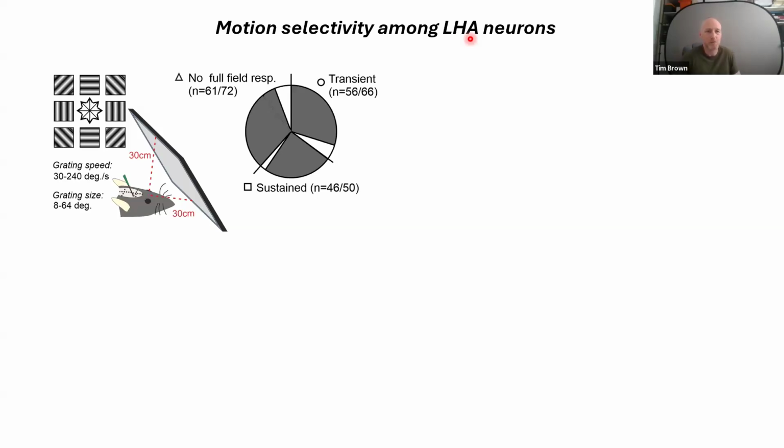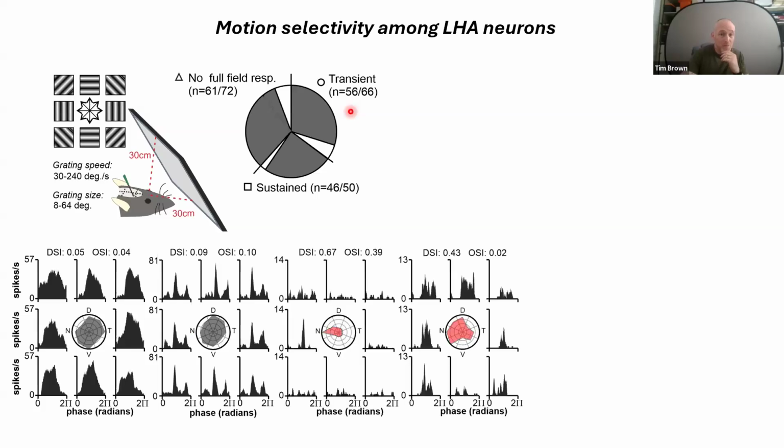So to test this, we applied a set of drifting gratings of varying speeds and size and moving in different directions of motion, as you can see here. And we found, again, a great number of the cells we recorded respond to these stimuli, even more than we could map a receptive field for, in fact. So it was only a tiny proportion of the cells we recorded overall that didn't show detectable responses to these stimuli.